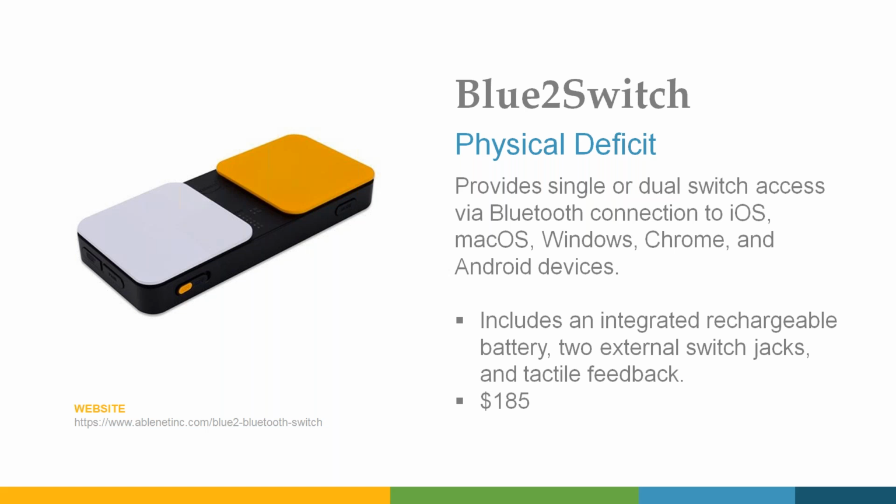A lot of times, like I mentioned earlier, devices might only be compatible with Windows and Android devices. So basically how this works is you can program the white button that you see there or the orange button to do a specific function on your phone. I've got a video of this one to show you too to better explain it. Let me pull that up here.